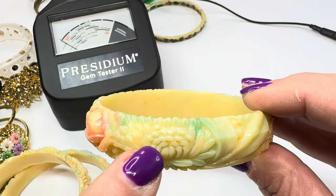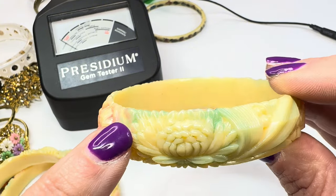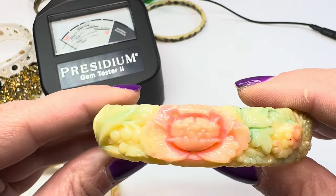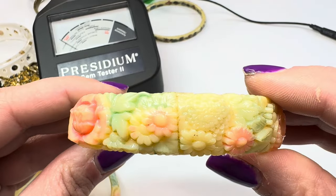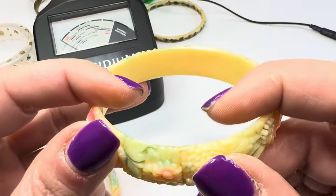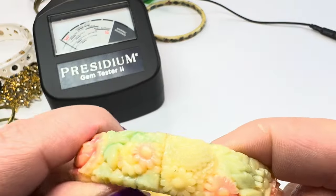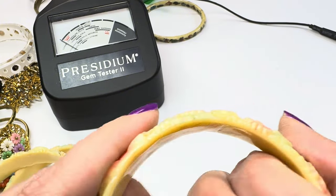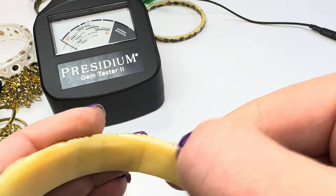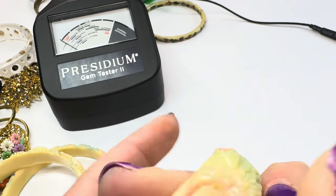Oh, this one has a lotus. I almost should keep this one. I have a lotus tattoo. Oh, so pretty. Is that a crack? I don't know if that's a crack or not. If it is, I kind of see it on the back, but I don't know.